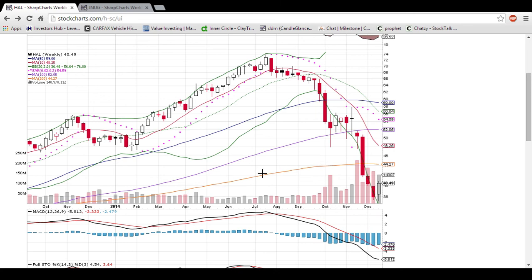In terms of resistance, this 200 week moving average is strong resistance at 44.27, so that'll eventually be the battle zone in a few weeks, or depending on when it can make its way up to test that level.